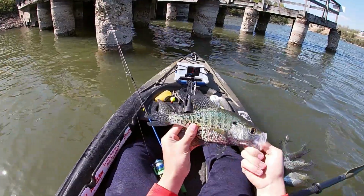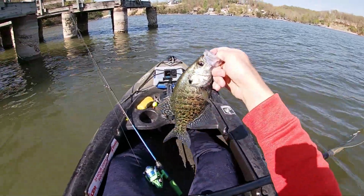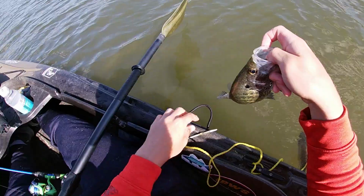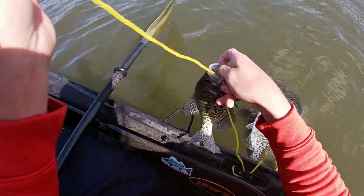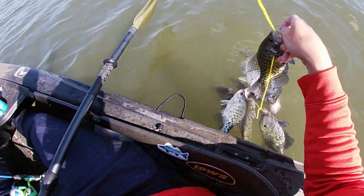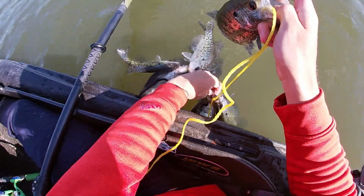Just gorgeous. I love it when they get those spawning colors on them. It makes them look way cooler. Aggressive bites tonight. Four more to go and I got my 15-a-day limit. All the fish I get to keep out of Lake of the Ozarks have to be over 9 inches, and I think everything on here is over 10.